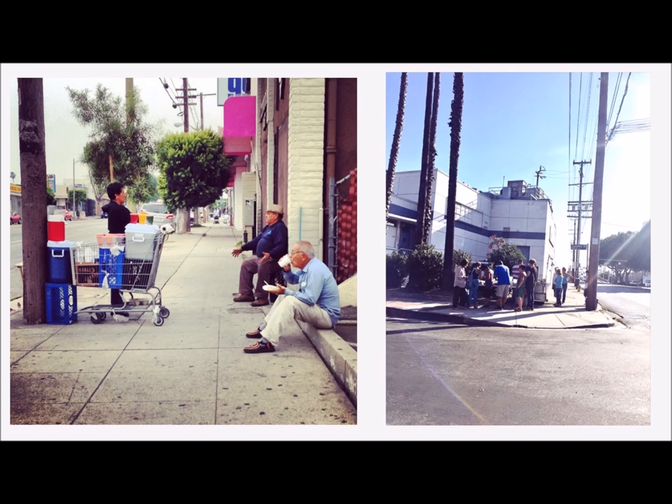On the right, this is a vendor that's near my office in Boyle Heights. He sets up every evening. Again, super popular. I haven't tried the tacos yet because he's relatively new, but he's using this space in an industrial section of Boyle Heights.